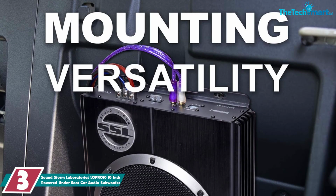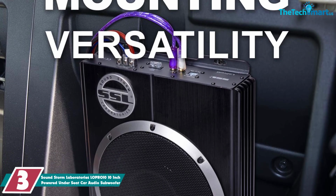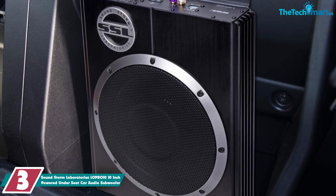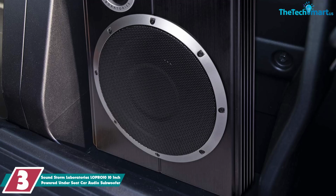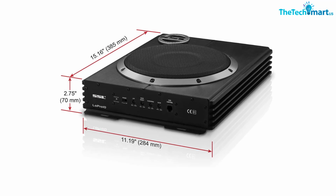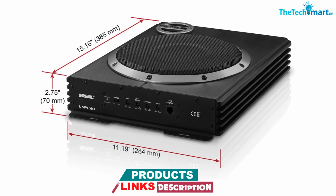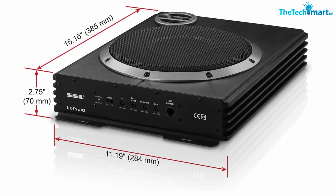At number 3, we have the Soundstorm Laboratories LOPRO 10-inch powered under-seat car audio subwoofer. The Soundstorm Laboratories LOPRO 10 is one of the best under-seat subwoofers for high-end bass and sound with massive 1200-watt power. It offers versatile input options for seamless integration with various audio systems. The compact size and low-profile design make installation a breeze, perfect for tight spaces.